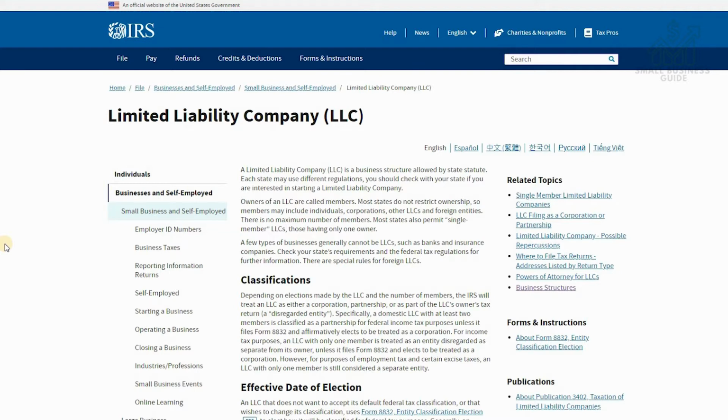liability company. Now, the owners of an LLC are actually called members, meaning that most states do not restrict ownership, so members may include individuals, corporations, other LLCs, and foreign entities as well. And there is no maximum number of members that are allowed. And most states allow single-member LLCs as well.